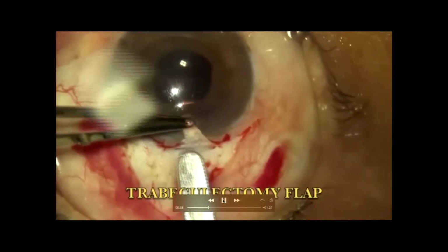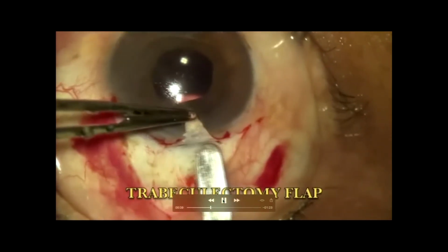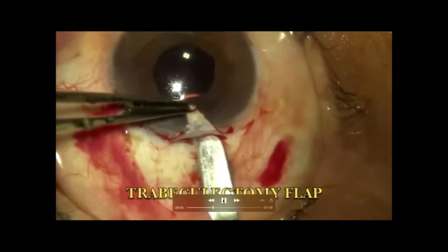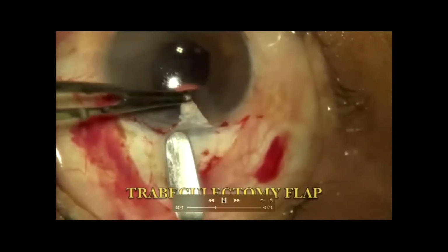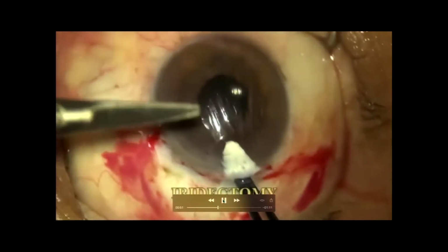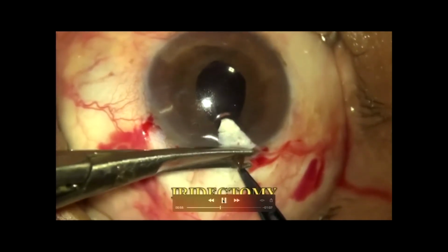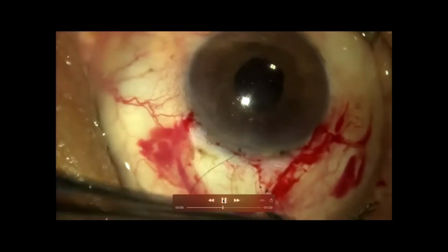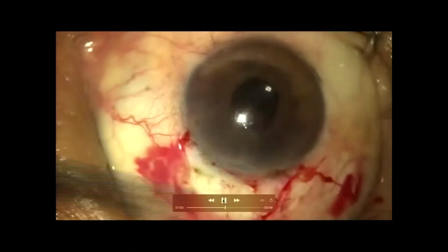You can make a rectangular flap, and you have to dissect the triangular flap, and you have to see this is the Schwalbe's line, and you have to go anterior to the Schwalbe's line, because we want to make the window anterior to the Schwalbe's line. This is the problem where many doctors make the window posterior to the Schwalbe's line, and that is the reason for the failure. Do a good amount of iridectomy so that you can see even with the naked eye, and take the sutures. You have to take very loose sutures actually.